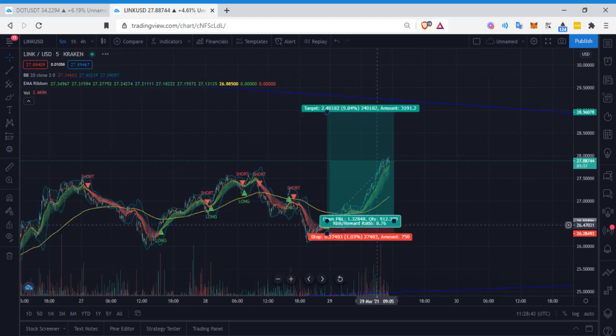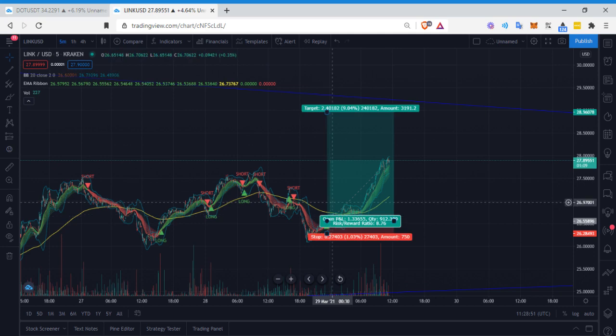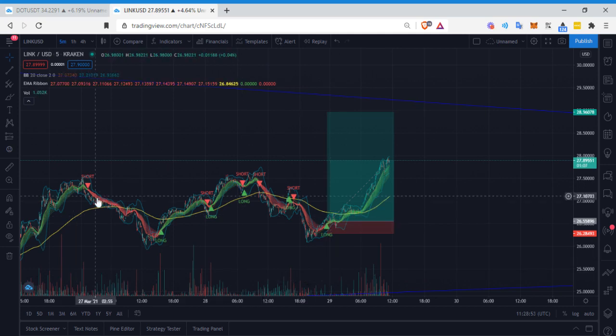So you also see this volume supported move. That's very important when you enter a trade like this. You saw this big green wick right here in the volume. That's an entry position for a nice trade. So again, it's just using these EMAs and the Bollinger Bands. So yeah, that's pretty much it.